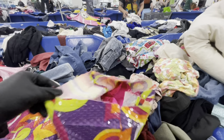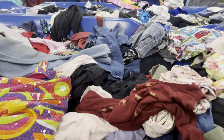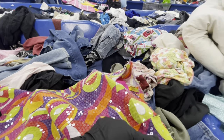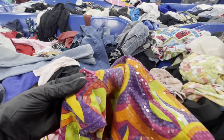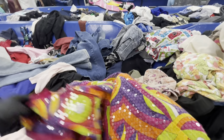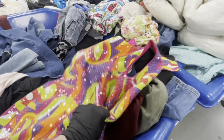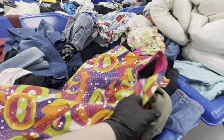Do you want them in that rough condition, Anthony? They seem alright. Not bad. The hem needs to be fixed. Is this vintage? It looks vintage, not like vintage vintage, but it does look vintage. But it looks small. Maybe.